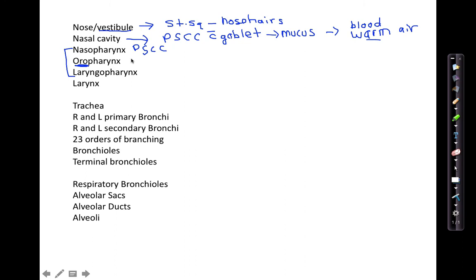Oropharynx is right behind who? The mouth. So the mouth carries food and drink. So this is going to be stratified squamous. The laryngopharynx is also carrying food and drink, and it's going to be stratified squamous. And once we get to the laryngopharynx, this common passageway, this carries food, drink, and air. The air is either going to be going into the larynx, which is air only, or it can go into the esophagus. But if we are air, hopefully we are going to go into the larynx.